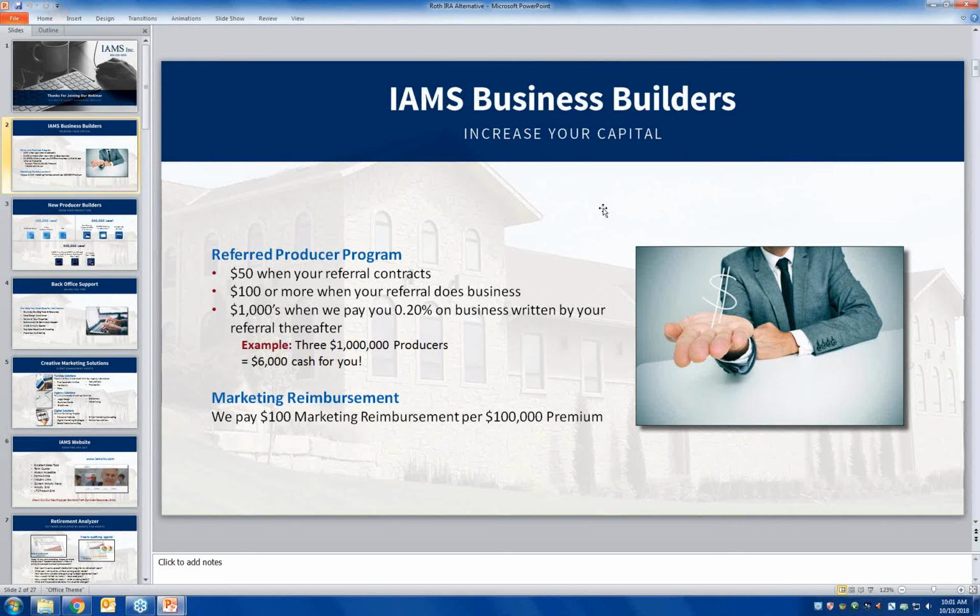Also, we have for all of our agents something called a marketing reimbursement account. So when you place $100,000 of premium with us, for every $100,000, whether it's life, annuity, MedSup, long-term care, or a combination thereof, we put $100 in your marketing reimbursement account, and you can utilize those funds for business expenses. Submit an invoice to us, and we pay up to 50% of that invoice as long as that money's in your marketing reimbursement account. That money does not go away. For every $100,000 of premium, we put in that $100. It rolls into the next year until you decide to use the funds.